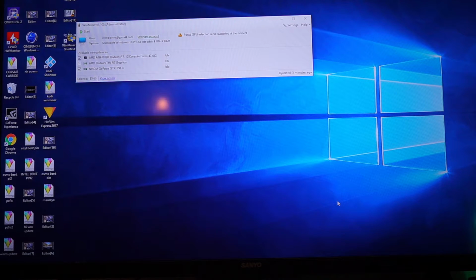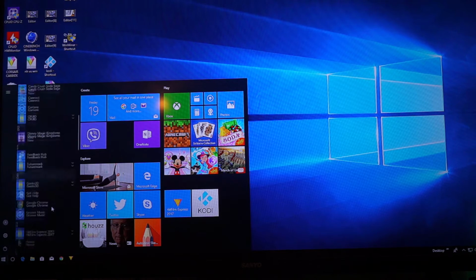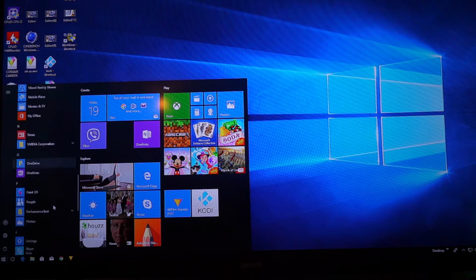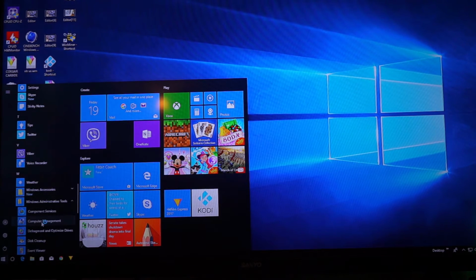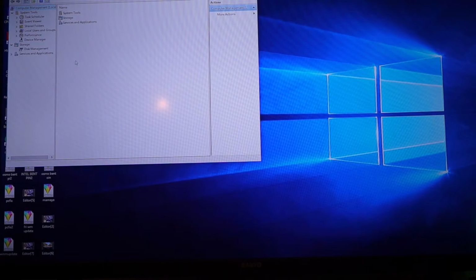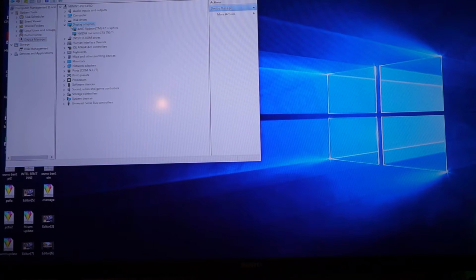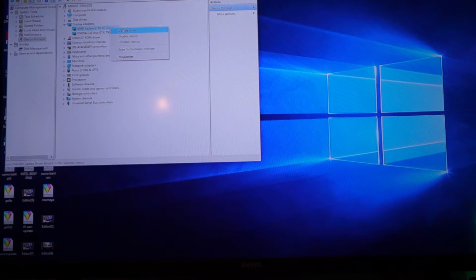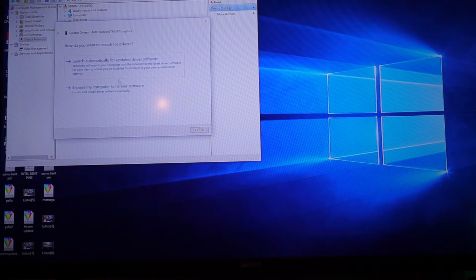Originally I popped the card in there, had to put a 6-pin power supply on it, and no problem there. Then it didn't actually see the card, so you've got to go to Device Manager, Administration Tools, Computer Management, and Device Manager. When I originally went there, under display adapters it only showed the R7 graphics. So I right-clicked that and did an update driver. I told her to look for it online because I didn't think I had any on the drive.